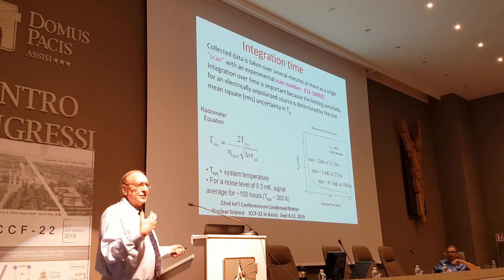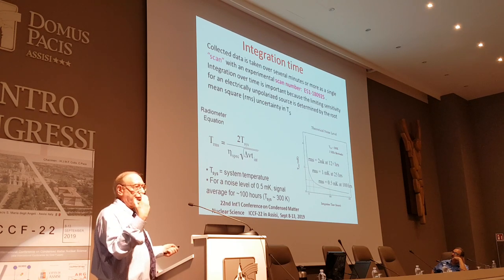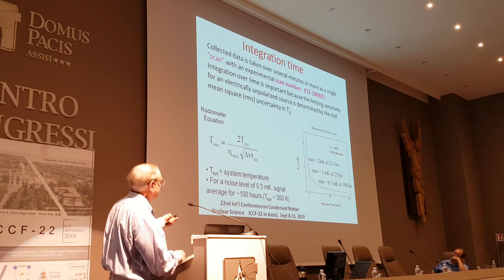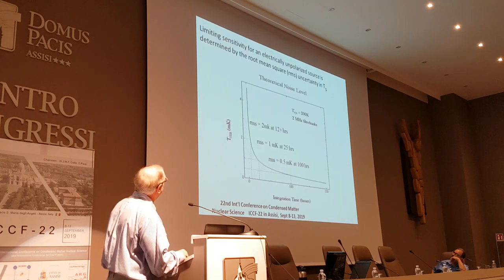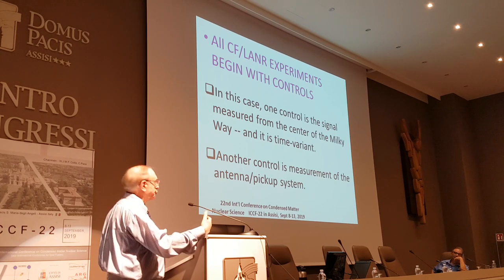The thing that's nice about this is the longer you measure, the less noise you have. The signal-to-noise ratio improves quite a bit. Here's the equation. And unlike other kinds of measurements, you can use time to improve your signal, and that's what we do. And we'll come more to that later. The best way to begin this, if you're interested, you've got to do controls.